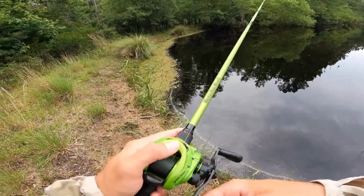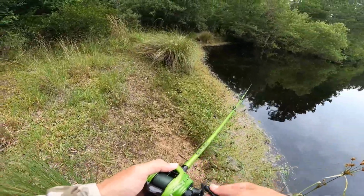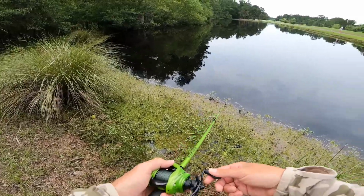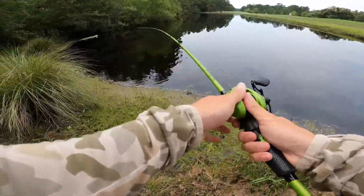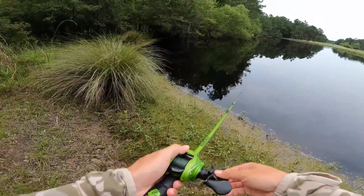I'm trying to really figure out how to work this thing. And for any of y'all that are watching this, if y'all have thrown the snake before, what has been your best luck catching them on this? Is it like a steady retrieve where the bait's just going through the water like that, which just looks amazing, or are you kind of reeling it and pausing it?